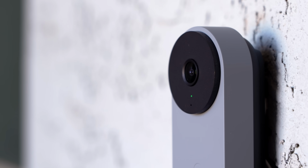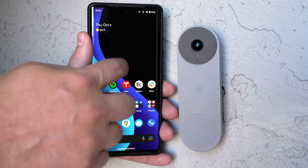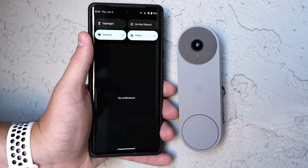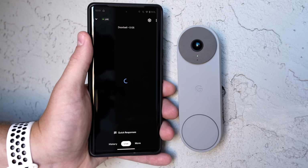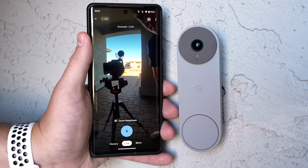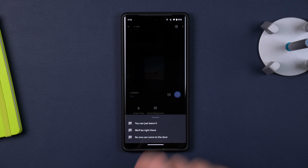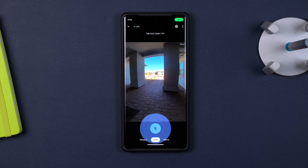Any upgrades with the HDR are offset by the lower resolution. For everyone else though, if you're seriously looking at this doorbell, then there's more testing I did that you need to know about. When the doorbell is pressed, the notification shows up right away on the phone, and there's almost no latency in the live view. You can also use the pre-built quick responses to reply to someone, but you cannot add your own custom responses. Of course, there's also two-way voice to talk to people on your doorstep.